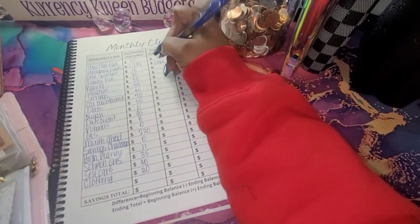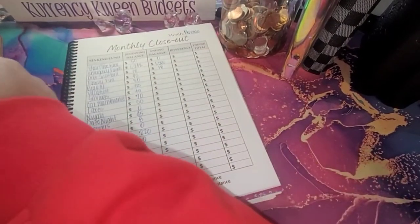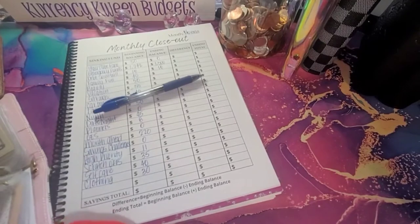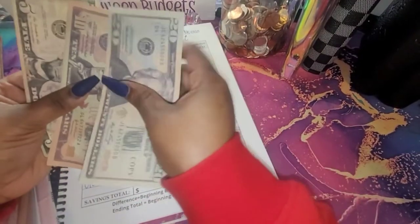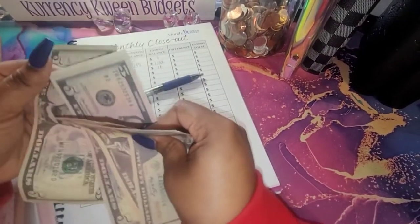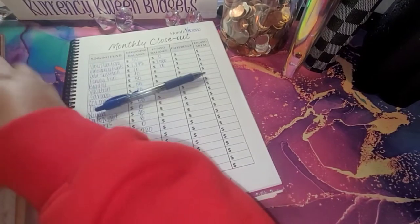Debt snowball is still 10. Family fun, I have 20, 30, 35, 40, 45.